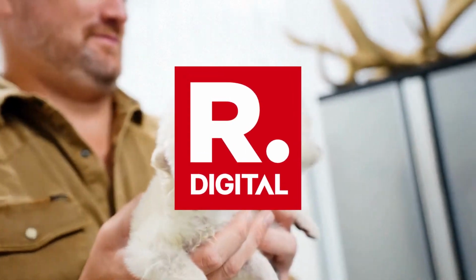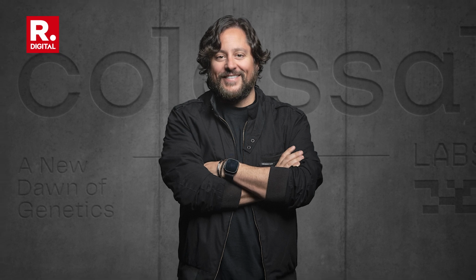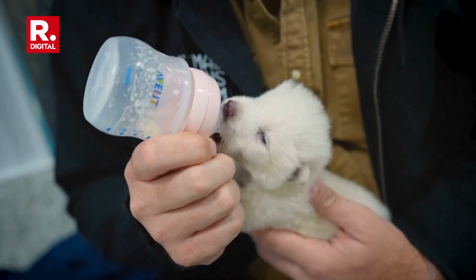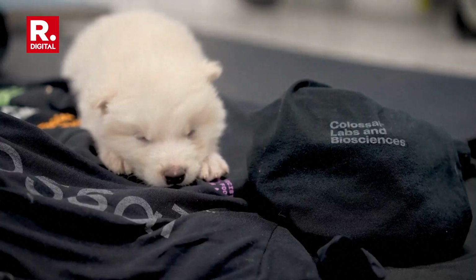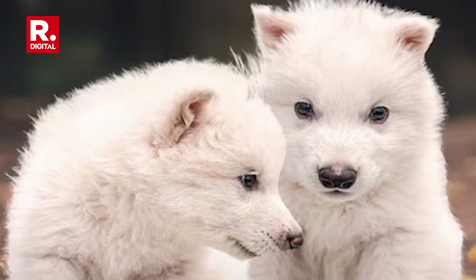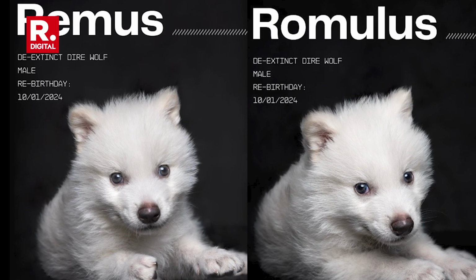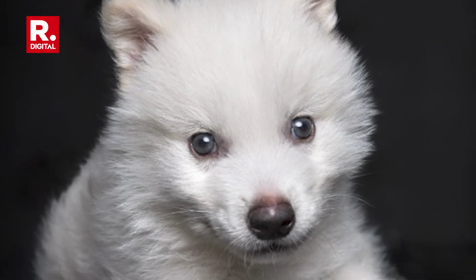The dire wolf is back after 10,000 years of extinction, as Colossal Biosciences, a Texas-based biotech company co-founded by Ben Lamm and Harvard scientist George Church, has genetically revived 3 living wolf pups resembling the ancient Aenocyon dirus. All of them, Romulus, Remus, and Khaleesi, were delivered by surrogate dogs. While Romulus and Remus were born in October 2024, Khaleesi was born in January 2025.